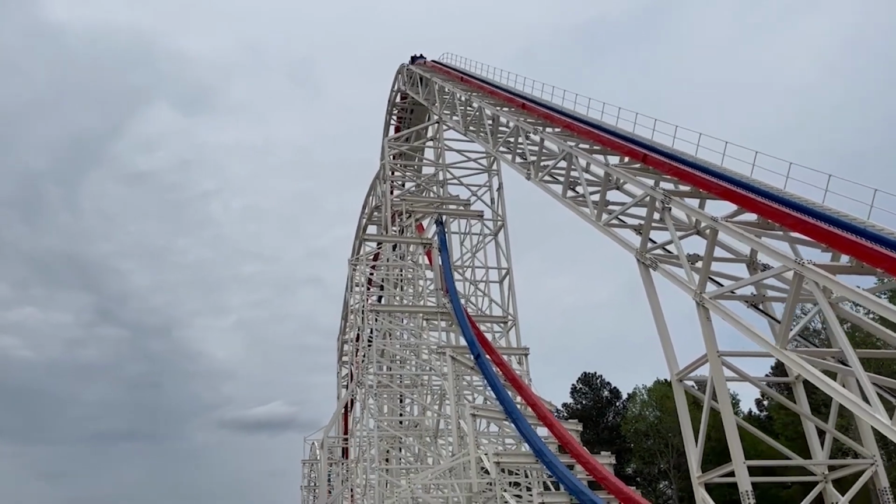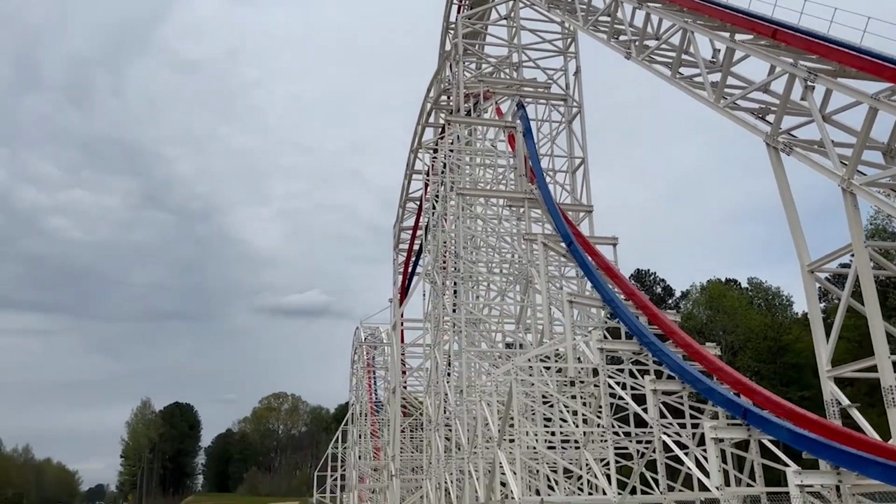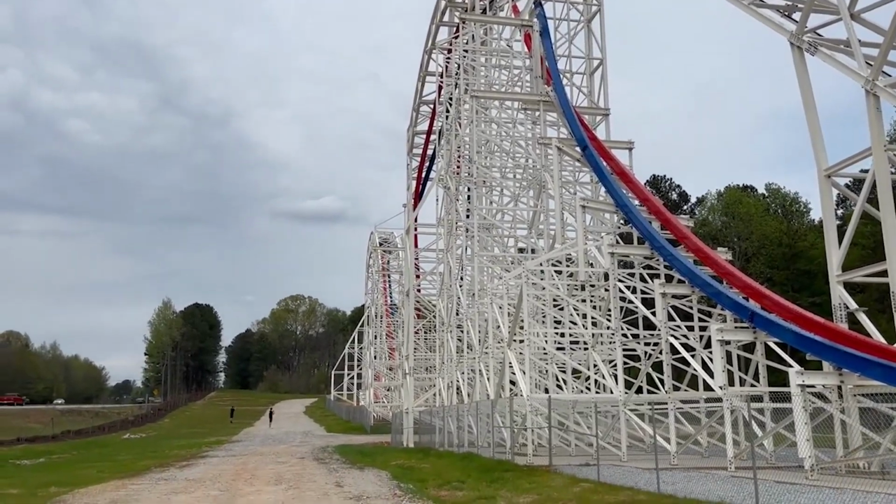Overall, this ride is amazing. I think I overhype it a little too much because I have ridden as many RMCs as most people have, but I can say that it is my favorite RMC.